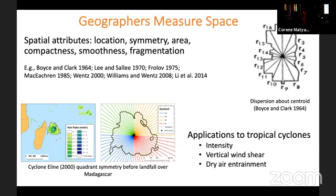And so here's just an application of that research. So I have here data that's showing rain rates for this tropical cyclone that's out over the Indian Ocean, about to make landfall over Madagascar. And so I contoured or outlined the 1 millimeter an hour rain rate.